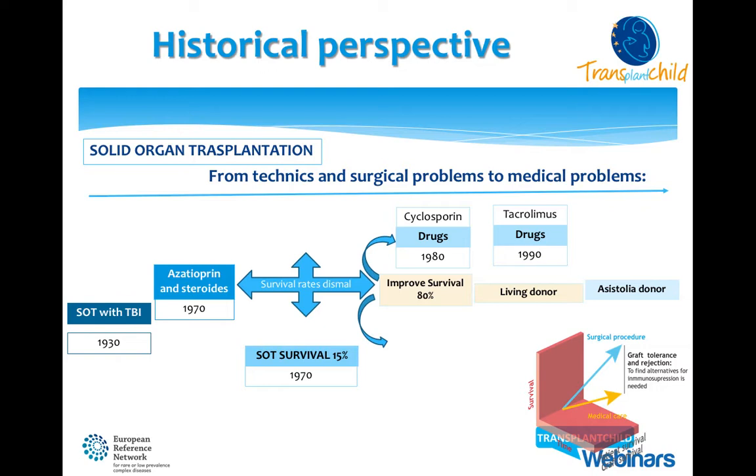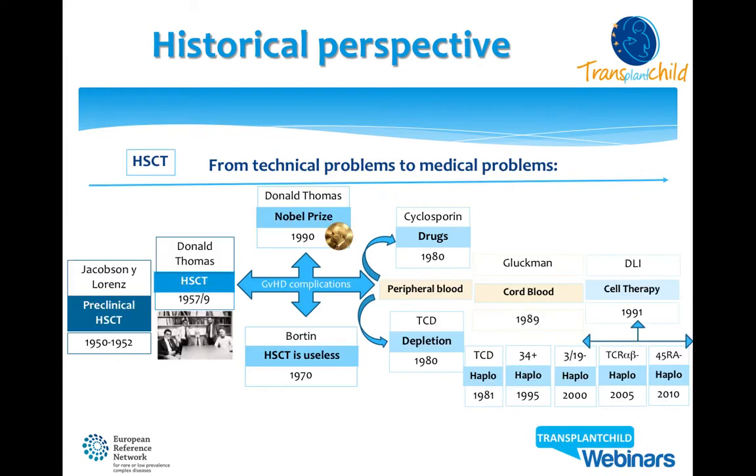However, in all of these cases, we need immunosuppression drugs. It's quite similar in hematopoietic stem cell transplantation. At the beginning we had some technical problems, and in the 1970s it was described as a useless strategy because most of the people died. However, 20 years later, Donald Thomas received the Nobel Prize because this approach saved many lives.